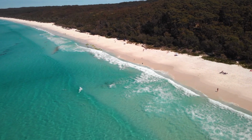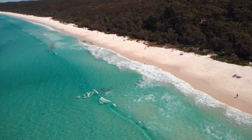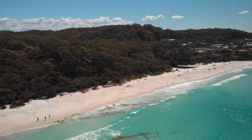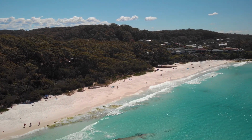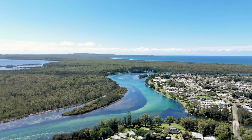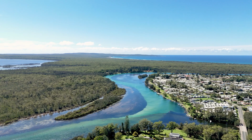Here, Hyams Beach steals the show, famous for having some of the whitest sand on earth and water so clear it glows in the sunlight. It's the perfect place to reflect on the Grand Pacific Drive, a journey that begins just beyond the city skyline and winds through sea cliffs, surf towns, and coastal forests.